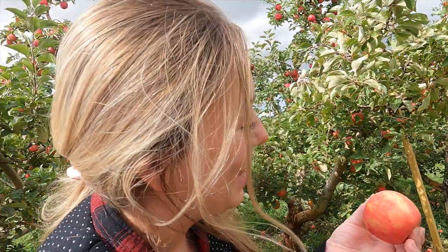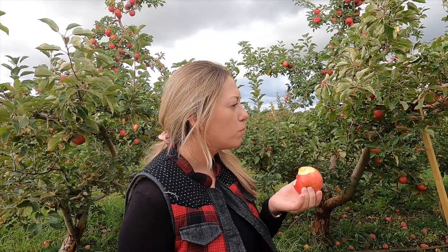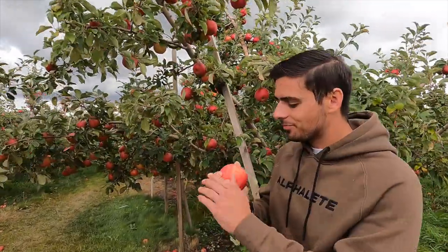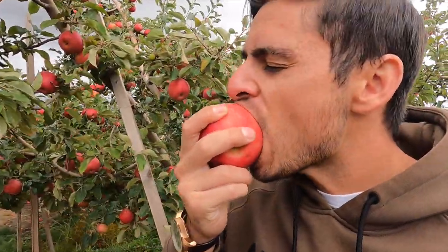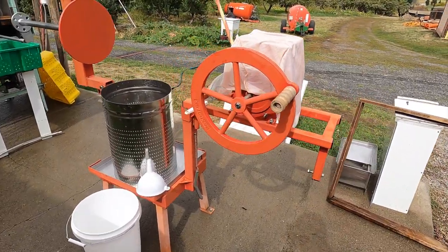Wow. What's this one? Macintosh, right? Does it taste like a Macintosh? Doesn't taste like a Macintosh. What's it taste like? It tastes like Honeycrisp. Do you like Macintosh or Honeycrisp? They both have differences, but Honeycrisp is a little juicier, but then this has a little bit sweeter. Yeah. At a few of the farms, you're even able to press your own apple cider.